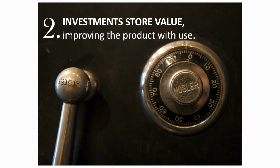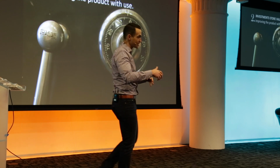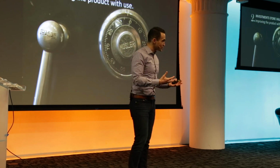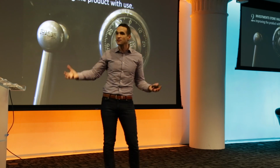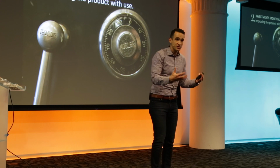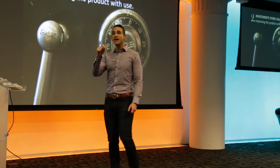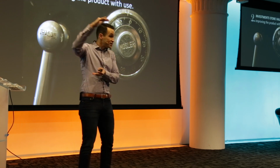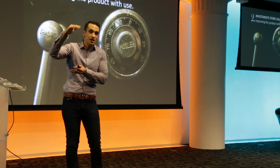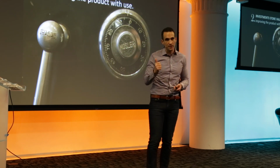The second way is by storing value. Now, storing value is a really big deal. This is why I love working in technology as opposed to working in industries that sell physical goods, right? Because physical goods, everything in the physical world, everything made out of atoms, this podium, my clothing, your chairs here, everything in the physical world loses value with wear and tear, right? It depreciates. But habit-forming technology should do the opposite. Habit-forming products appreciate with use. They should get better and better the more we use them. And they do this because of this principle of stored value. Let me show you a few examples.